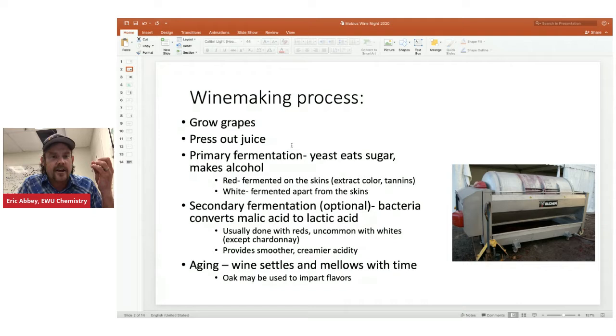One of those is how much time the juice spends in contact with the skin. So red wine is fermented on the skins, and the purpose of that is to extract color molecules and tannins from the grape skins. And white wines are separated immediately from the skin and fermented apart from the skin. So this is primary fermentation.